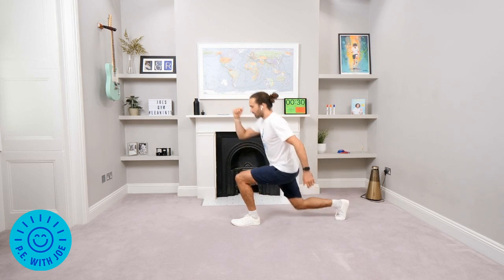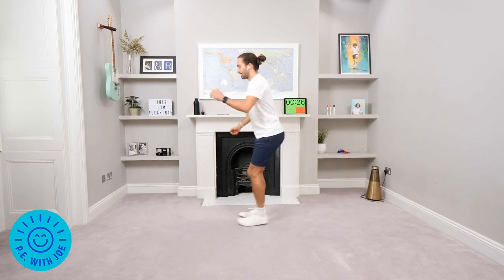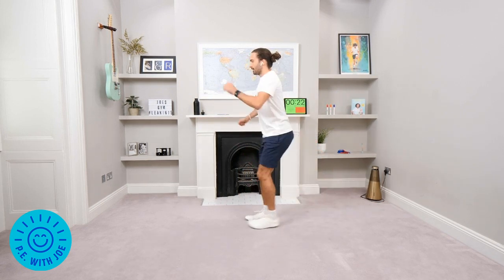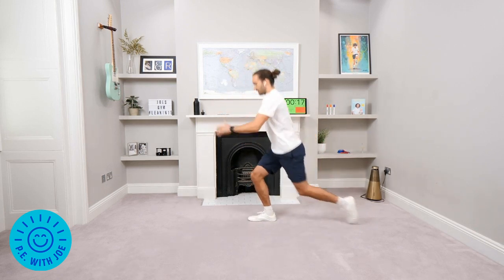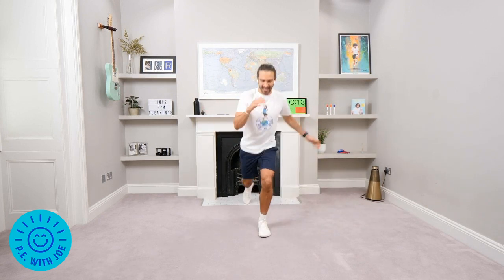3, 2, 1, let's go. Right, reverse lunge. Big steps. So back straight, step back, bend that front knee and the back knee, and alternate. Perfect. Great effort, everyone. I bet you're getting stronger every day, getting fitter every day.